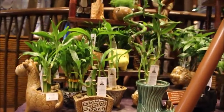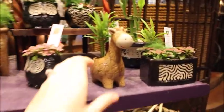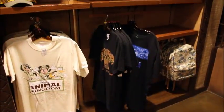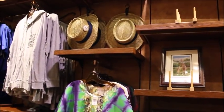And I love these. These are little bamboos. Like, how sweet is that? A little giraffe. Oh my goodness. Some shirts. They're having this sale for 2 for $40 right now. All Animal Kingdom and Safari specific.